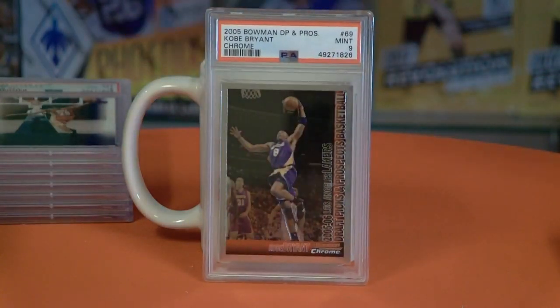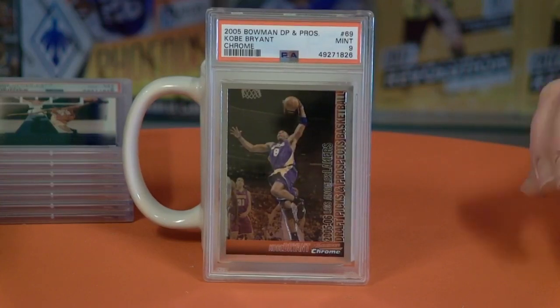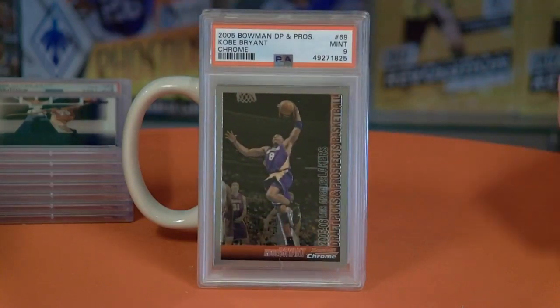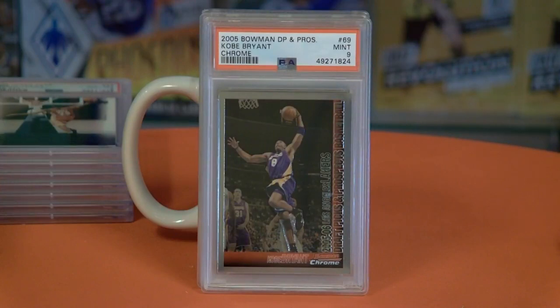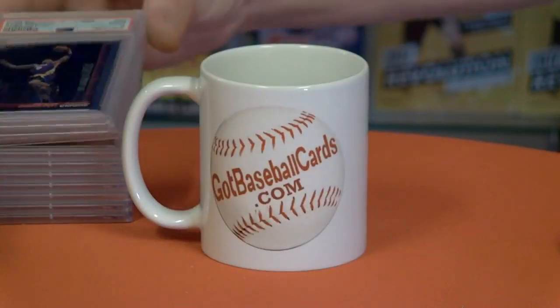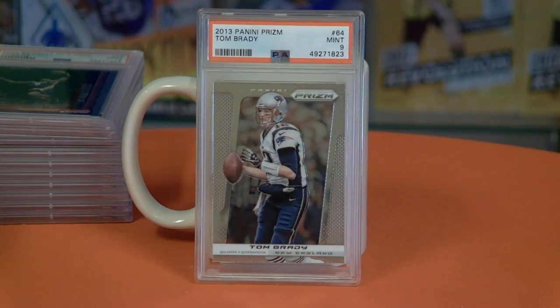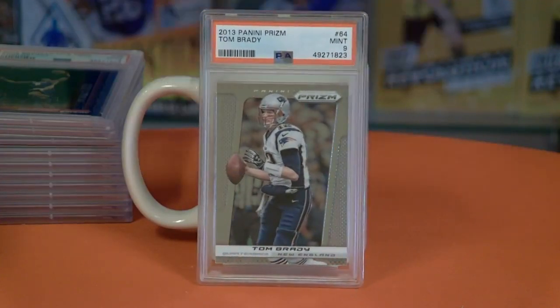2005 Kobe Bryant. Bowman Draft Picks and Prospects Chrome Mint 9. About 3 of them there. Tom Brady 2013 Prism. We had the 10 up on our rack and we got a 9 there.